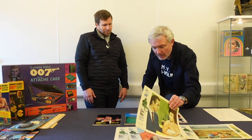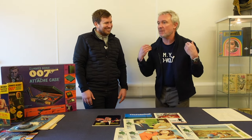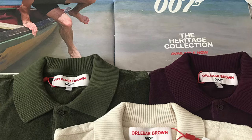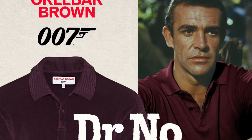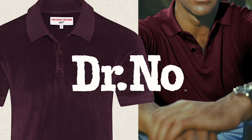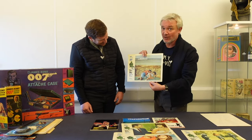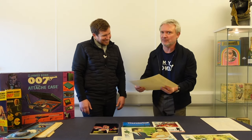Wonderful. Now, they released the Dr. No pale blue shirt, which you see in the actual film, but then used these lobby cards to show another colour they could do. Here he's wearing a salmon pink shirt, which obviously is not the one he wears in the film, but they thought they could add that to the collection.